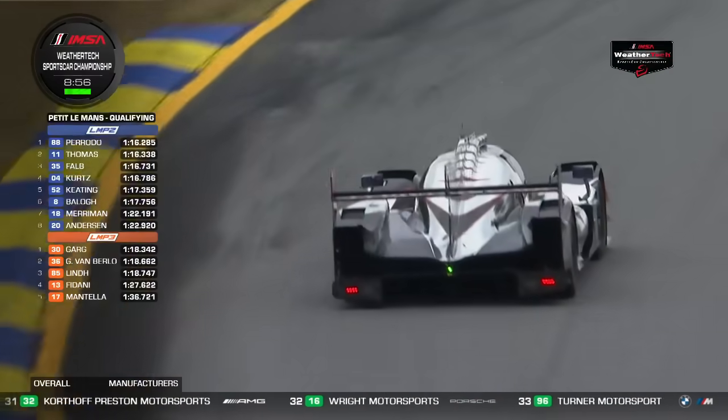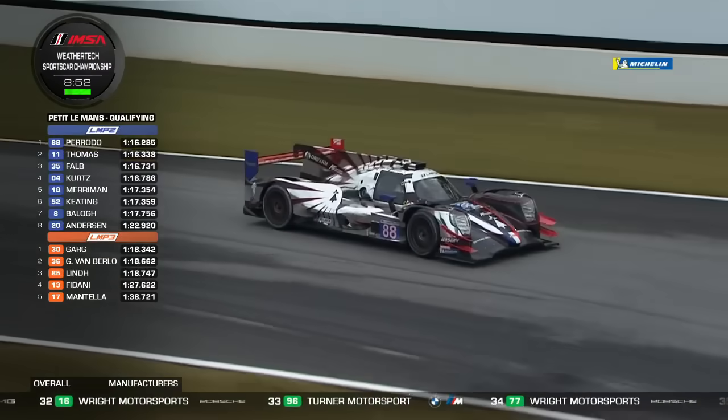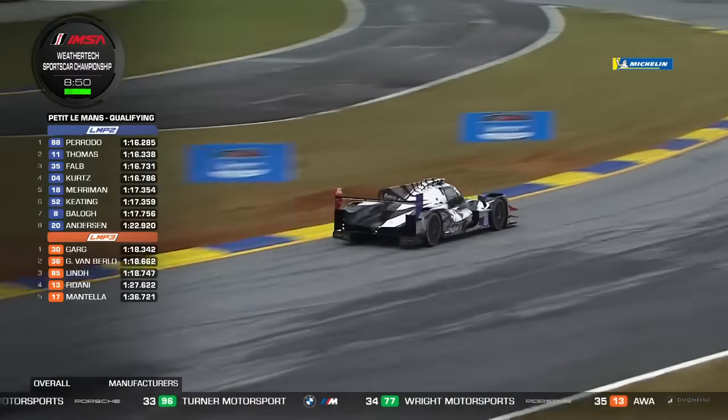It's that black and chrome coloured car. Stunning livery when you see it close up. It doesn't quite work so well on TV, I don't think, but it's right.